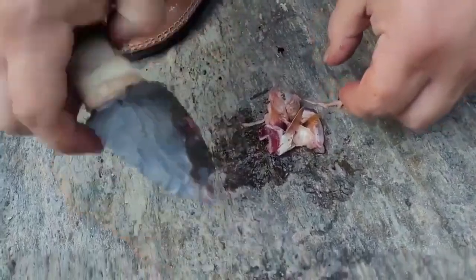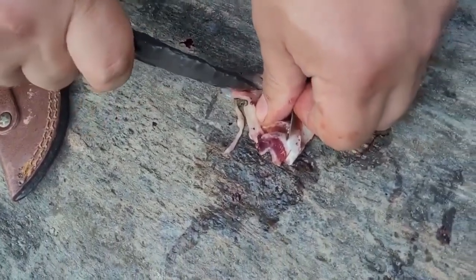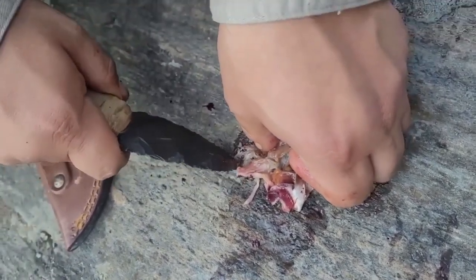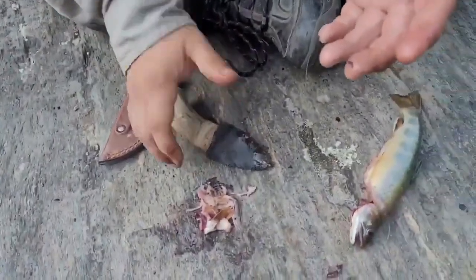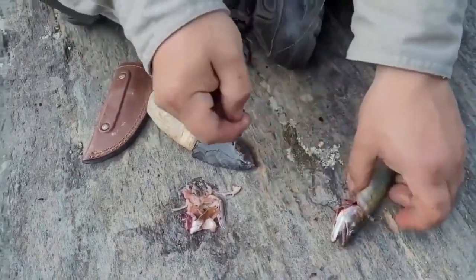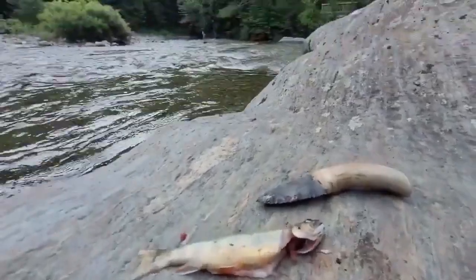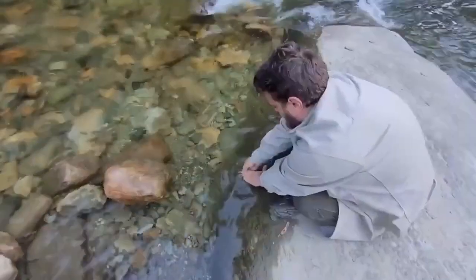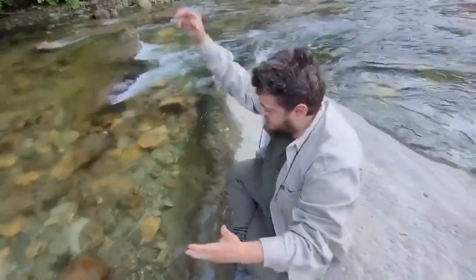Gnats. Yep. Gnats in the stomach? A bunch of gnats. Okay. Oh. About time. Gonna eat them.